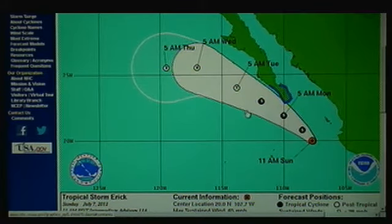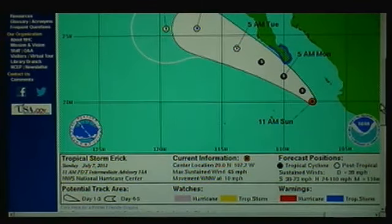Only a tropical storm warning is in effect for that area, and yeah, it's still going to bring some inclement weather. Don't write it off completely as being, oh, no big deal. Heavy rainfall with those bands that wrap around, an increase in surf, and people need to pay attention to that. Tropical storm warning in effect for the southern part of the Baja.